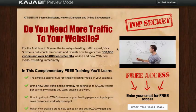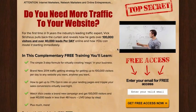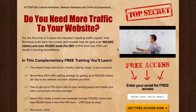Here's another version of it. Again, one of the things we're going to be talking about later on is optimization, okay, which is one of the components in your capture mastery that you need to understand, right? And optimization is something where you make a tweak. So if you take a look at this landing page right here, again, same message exactly. I did not change a word on this page, except it had a top secret little stamp here and then a free access stamp, okay? Everything else is identical except for the background colors, okay?